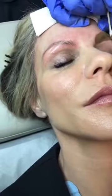And again, we do have some before and afters on our Facebook page. The cost is $500 and it includes one treatment.